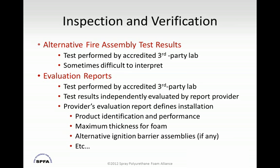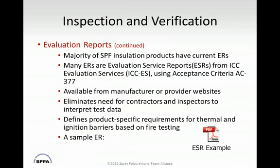They'll independently evaluate them, and the provider will write a report which defines specific installation requirements that allow that foam to be used with or without an ignition barrier in attics and crawl spaces. They'll identify the product and its performance. They'll identify the maximum thickness for that foam, and they will identify whether alternative ignition barrier assemblies, if any, are needed.